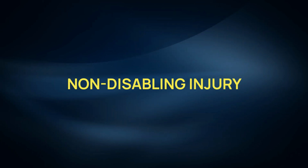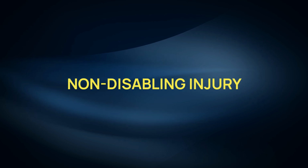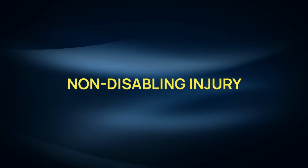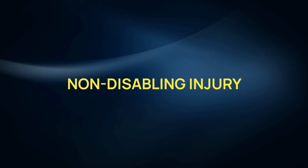In the context of insurance, non-disabling injuries might not qualify for long-term disability claims or permanent injury compensation. However, they may still be covered under certain policies, such as health or accident insurance, which may help with the cost of medical treatment, temporary loss of income, or rehabilitation if needed. Non-disabling injuries are common in both work-related and personal injury scenarios, and while they're generally less serious than disabling injuries, they still require attention to ensure proper healing.